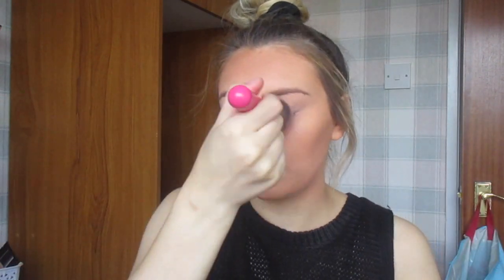With the Revolution Vivid Baked bronzer you have to be very careful, because if you mess it up a bit too much, you get dark patches, whereas this one you can literally just run it over your face and your bronzy glow is there and you don't look patchy. So easy to blend, and I actually love this bronzer. It's a really nice bronzer. So far we're looking fine.